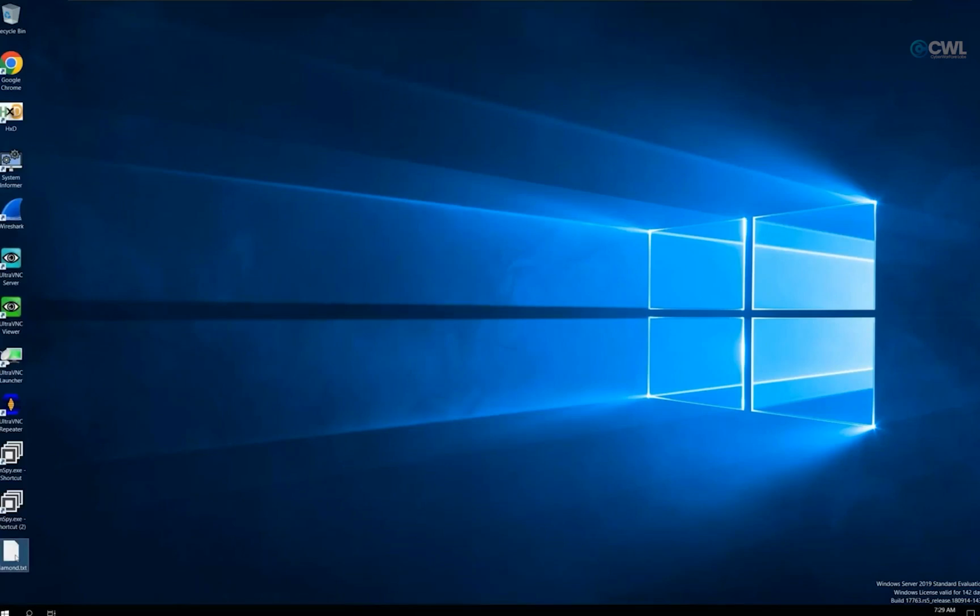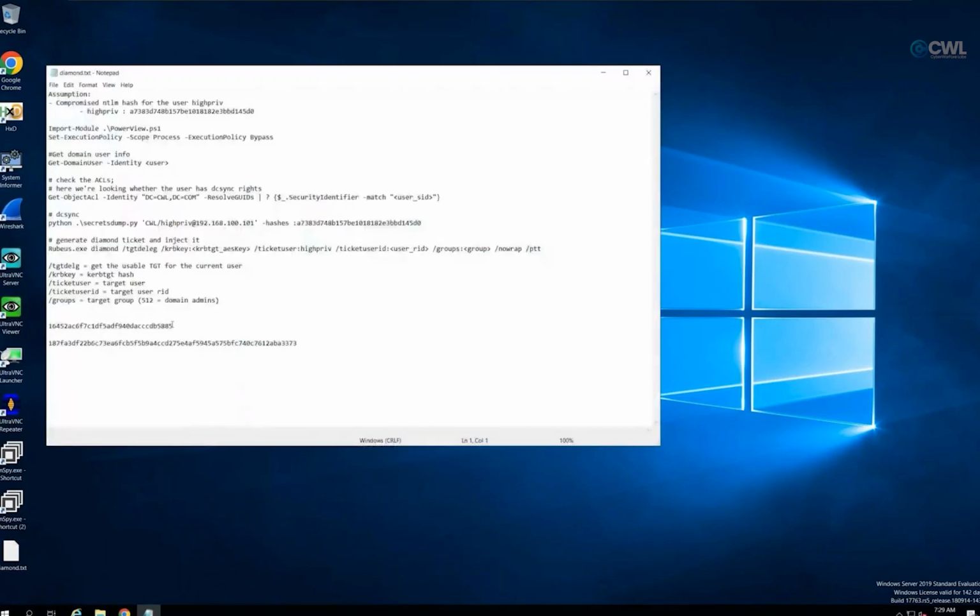Okay, so to avoid any human errors and for time efficiency, I have documented every command that needs to be executed to craft the domain diamond ticket.